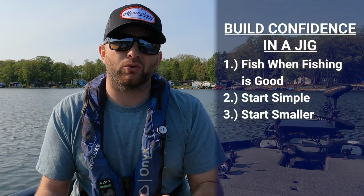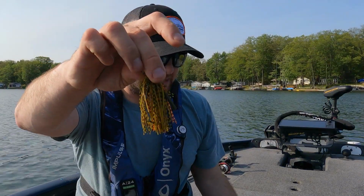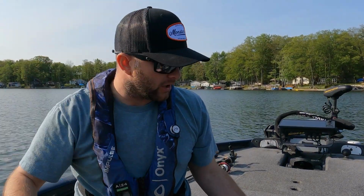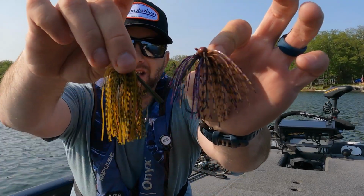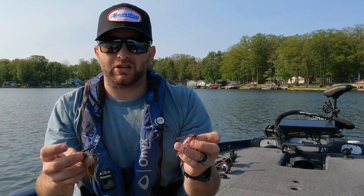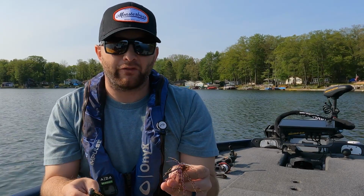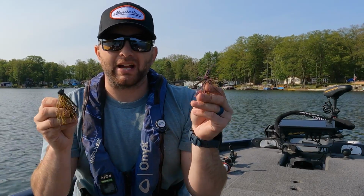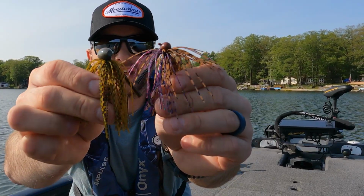Now, tip number 3 is going to be going with a compact or smaller profile size jig. There's a lot of really big, bulky style jigs on the market like this one right here, but going with a smaller, more finesse, compact style jig like this Monster Bass 3/8 ounce jig is going to be a great starting point because it's going to get you more bites. It's going to be easier to fish. You don't really have to worry about matching it with too bulky a trailer. You can just go out there and fish it and get bites and have a lot of success.